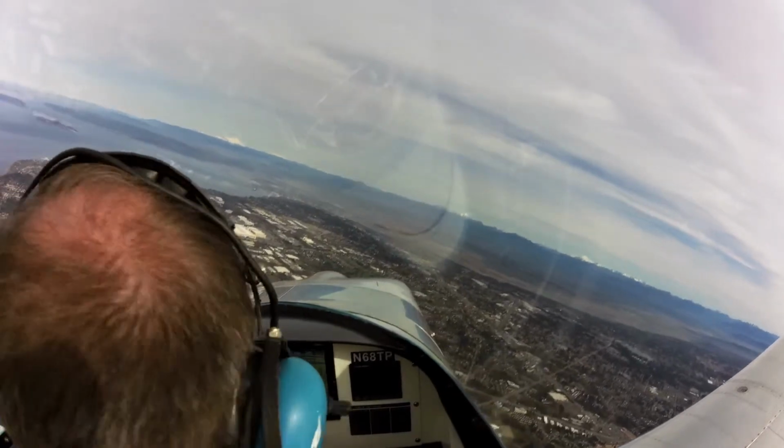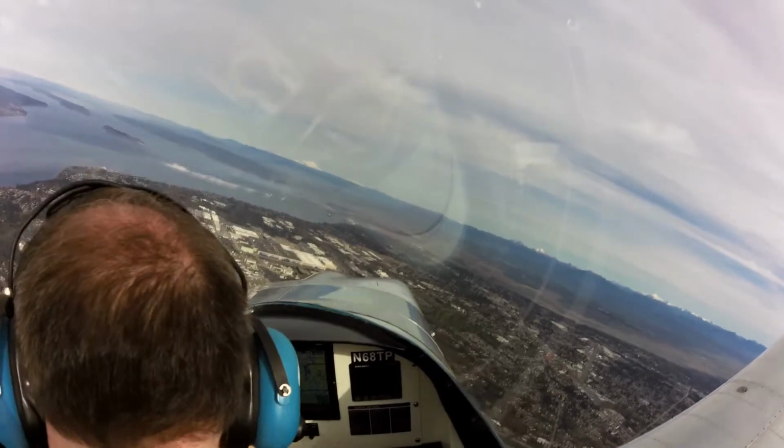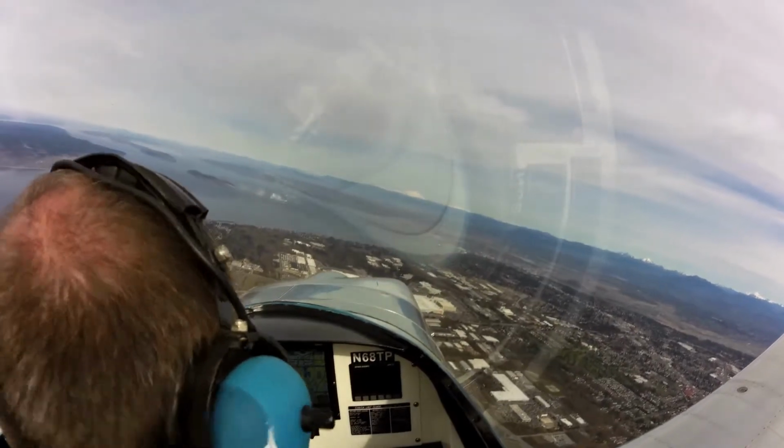Payne Tower, 68 Tango Papa, it looks like we're ready to come back for landing. 68 Tango Papa, okay, just maneuver for left downwind entry, report left downwind entry for 34 left. Okay, report left downwind entry for 34 left, 68 Tango Papa.